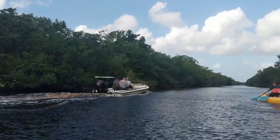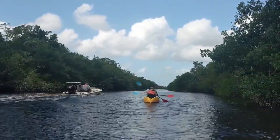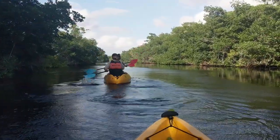So just got on the water, rented a kayak for 2 hours, and we're gonna paddle up this canal right behind me into the heart of the park and the wilderness. Water here is black, from the tannins and the mangrove leaves.